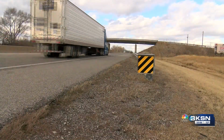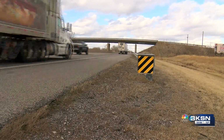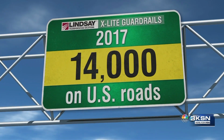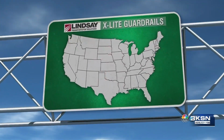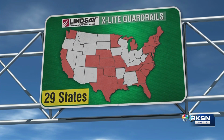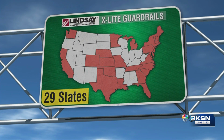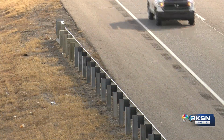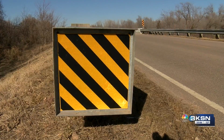The X-Lite guardrail is made by Lindsay Transportation Solutions. In 2017, they had about 14,000 rails on the roads across 29 states. But in 2020, dozens of states, including Missouri and Oklahoma, removed them. Some are blaming the guardrails on at least 9 fatal crashes.